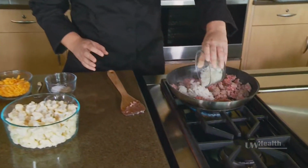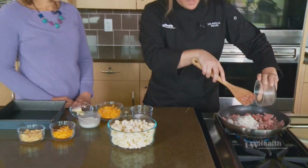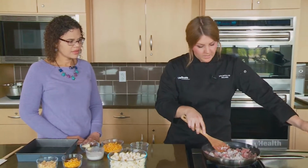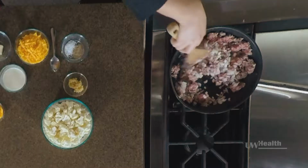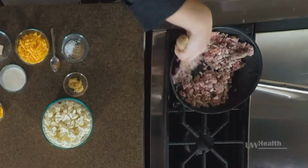Okay. So now that the pork is cooked about halfway, we can add the onion. So this is about a cup of diced onion. An onion doesn't have a lot of carbs, but again, we still want to be careful in counting everything. And so we'll just let this cook together until the pork is all browned and the onion is soft.